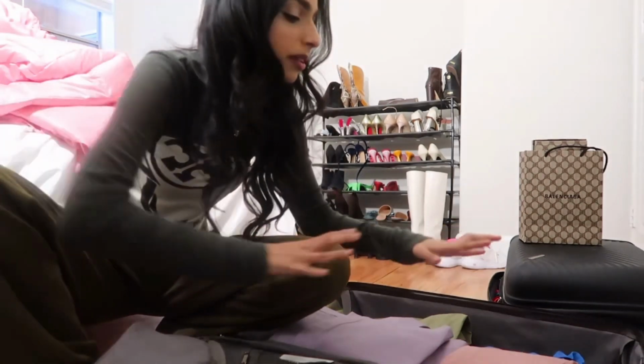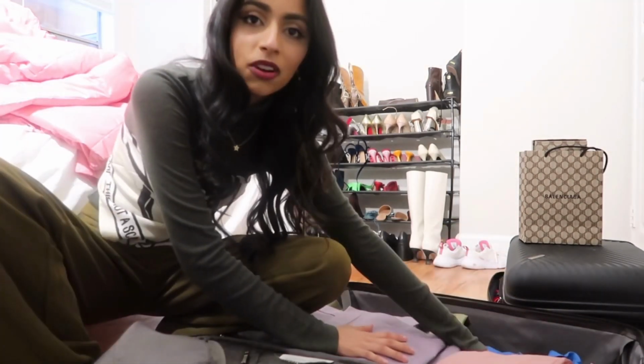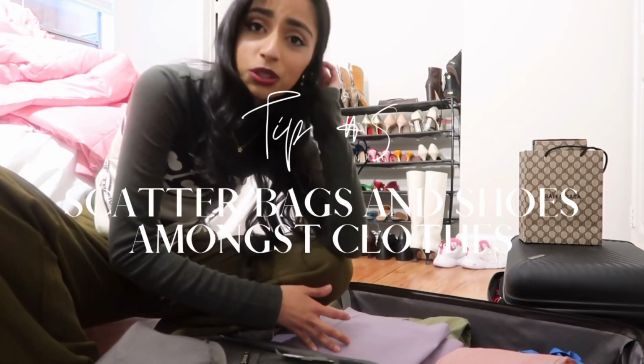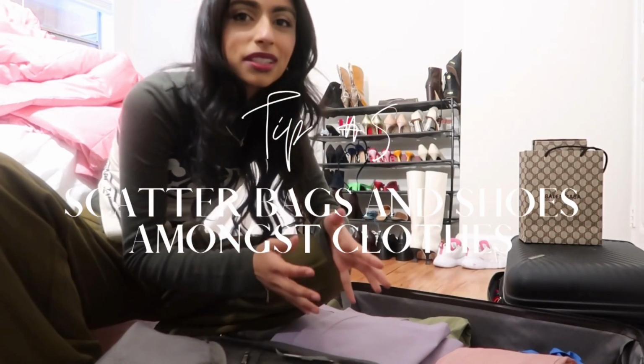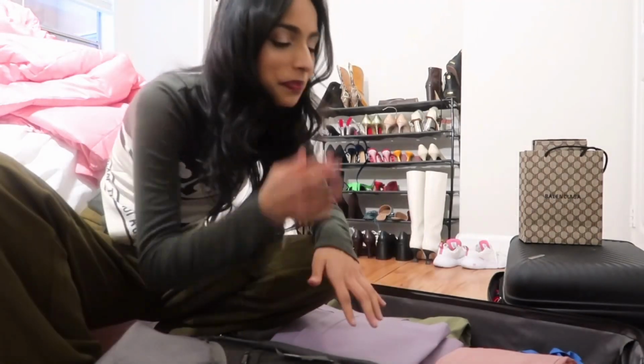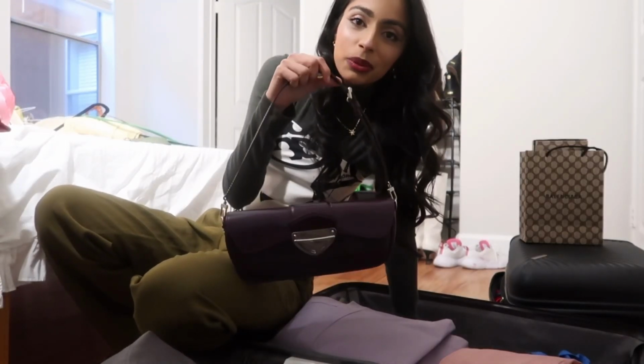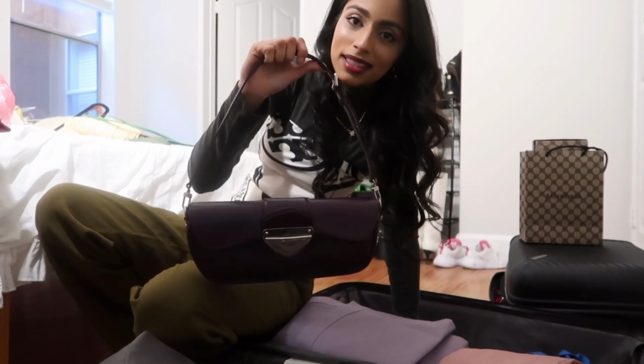But yeah, so the bags that I know that go with these outfits, I'll put them here. I always like to not put just bags and shoes on one side and clothes on one side, because it's important to scatter your bags and shoes with your clothes so they don't get damaged. It's better that way. First is this, I really need to treat my bags better. This Louis Vuitton, it's one of my favorites.